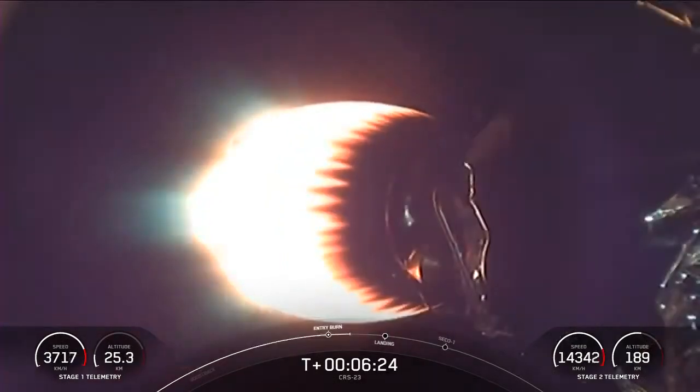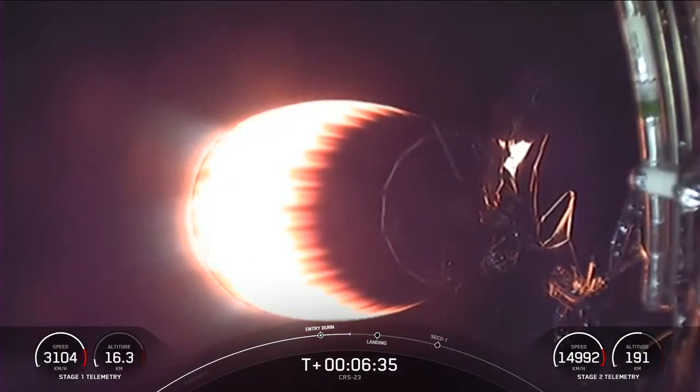We are about 60 seconds away from landing, and the vehicle is traveling about 900 miles an hour. This really puts into perspective the deceleration. In the span of less than a minute, we'll have reduced the speed from the speed of a jet all the way down to 0 as the rocket lands.